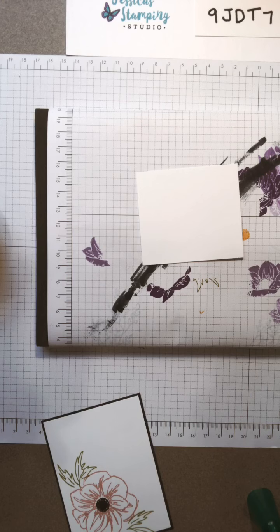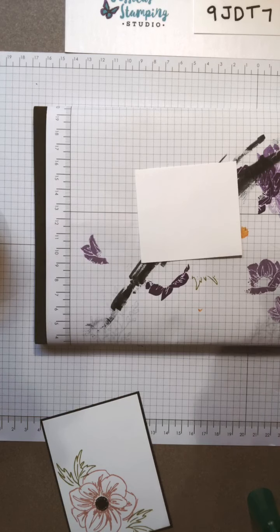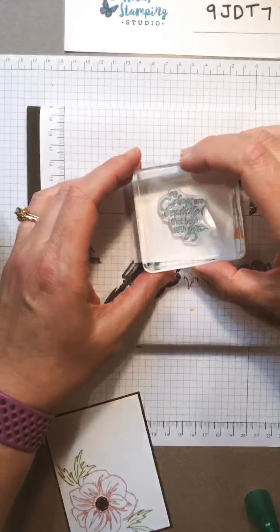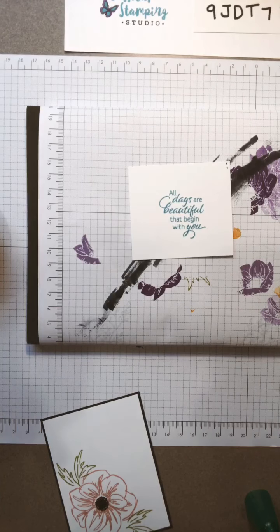All right, hang tight while I get my words ready. I have to clean off one of my blocks so that I can mount my words on here. All right, so my card is going to say, all days are beautiful that begin with you. So this is going to be for a really good friend of mine. And I'm going to stamp that. It turned out wonderfully. And then I think that's the end of our stamping.